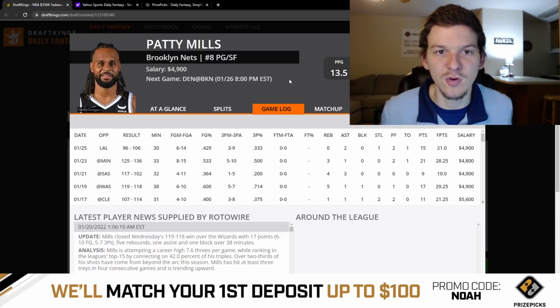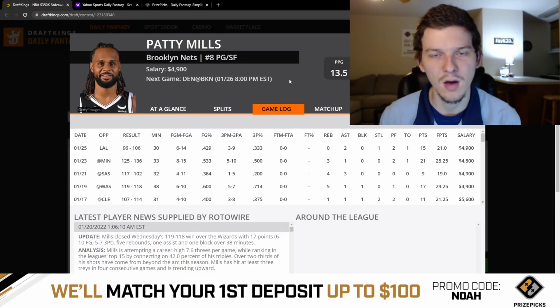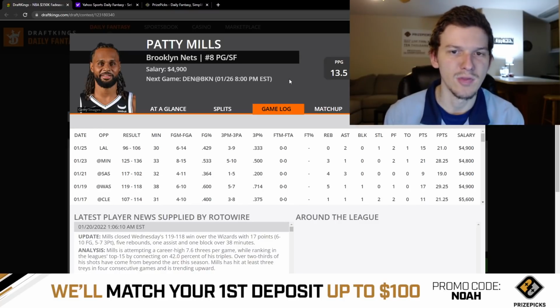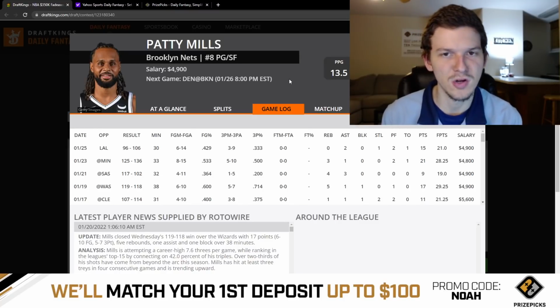Now, obviously, on Tuesday's slate, there was a ton of value that opened up. The Pelicans sat a lot of guys, so there was a lot of value from the Pelicans. There were a lot of good plays that opened up due to injury news. Right now, I think Patty Mills is kind of a placeholder value.